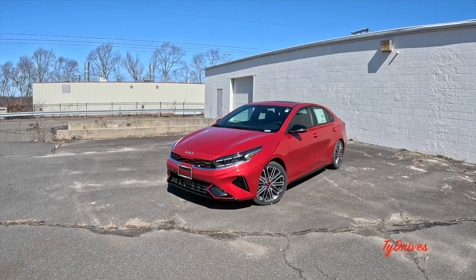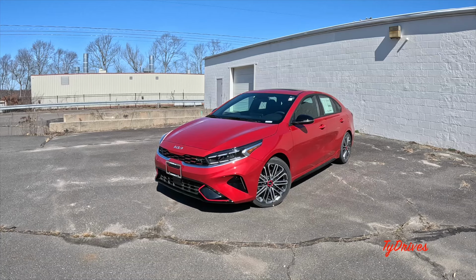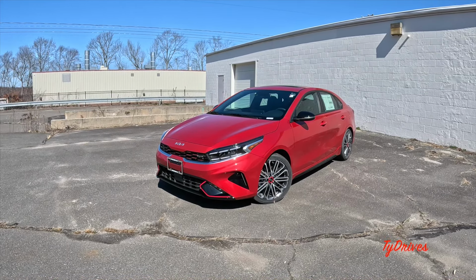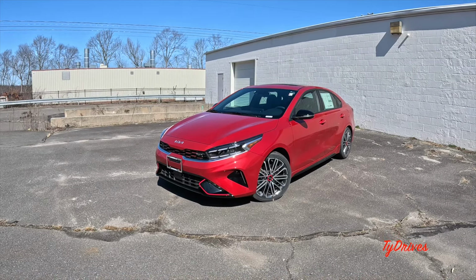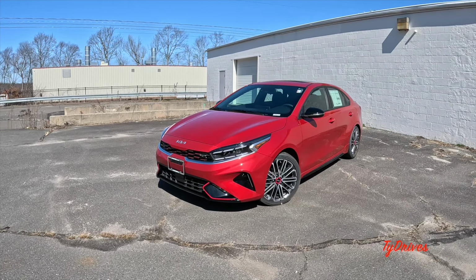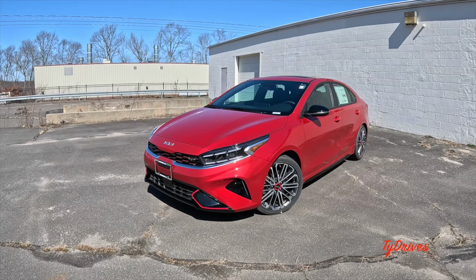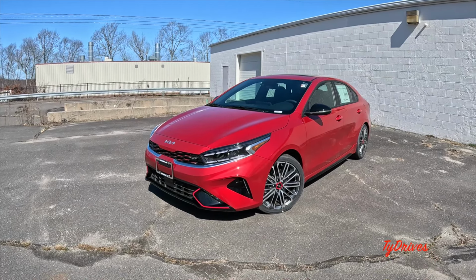So throughout this video, we're going to take a look at all of the features on this car. We're going to take a look at the exterior first, then we'll pop the hood, discuss our powertrains, and we'll also pop the trunk to see how much room there is back there. Also check out the rear seats again to see how much room there is, and we'll also at the end hop into the front seats and check out all the tech in this car.